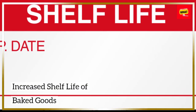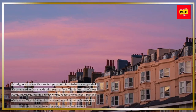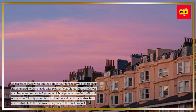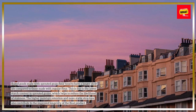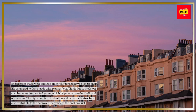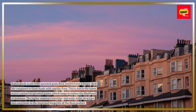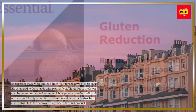Increased shelf life of baked goods. Baked goods made with sprouted grain flour tend to have a longer shelf life compared to those made with regular flour. This is due to the lower starch content in sprouted grains, which helps to reduce the likelihood of staleness. The higher moisture retention and more stable structure also contribute to the improved longevity of the final product.